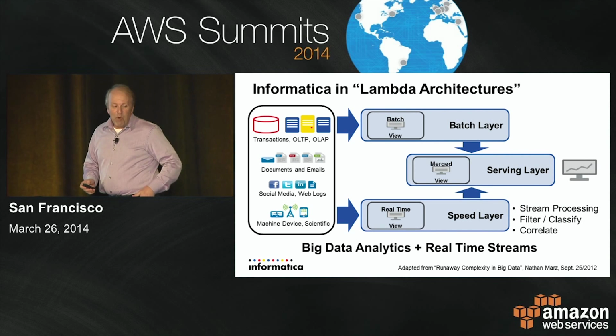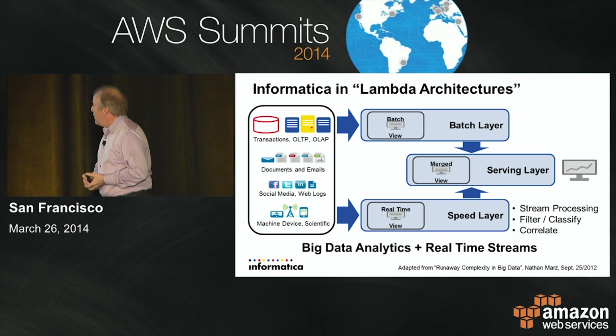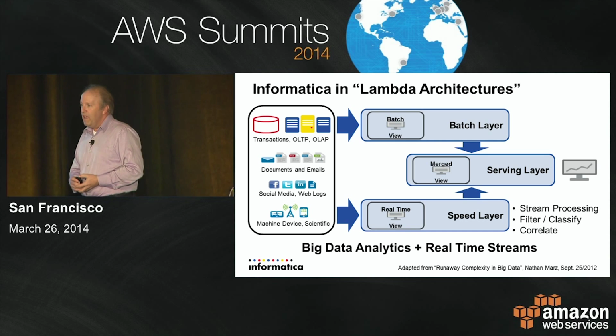I think I'm running out of time, but I did want to note something. Nathan Marz wrote a book called Runaway Complexity in Big Data. He describes what he calls the Lambda architecture. If you're not familiar with it, very interesting concepts.